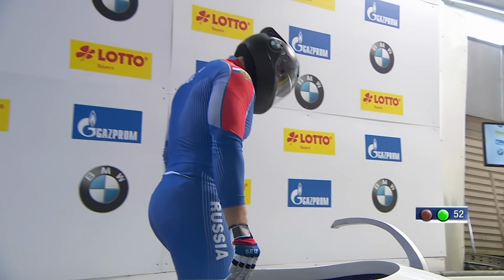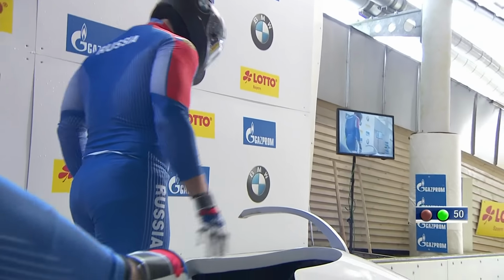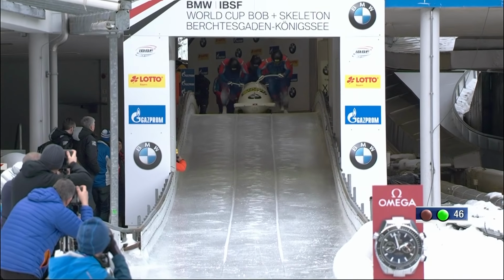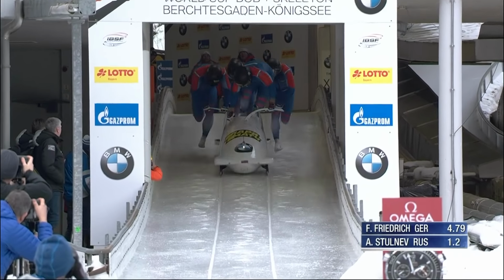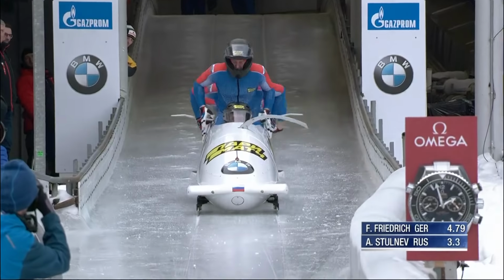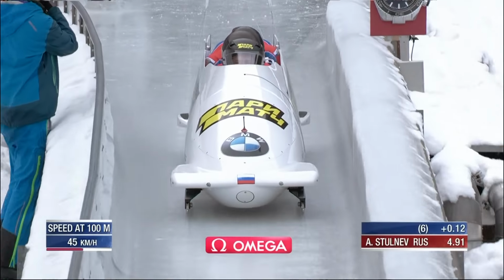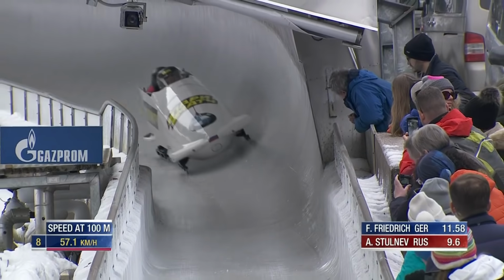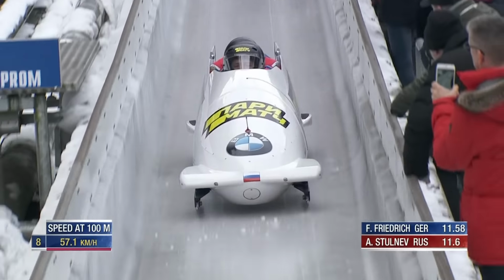4th in Winterberg at the beginning of the European campaign is his best 4-man result this season. Again, a little bit of an up and down history with this track, and I think a lot of drivers do because it's so easy to get it wrong. 4.91, that's a good getaway. Little jump there on the take-on of Teufelsmüller.